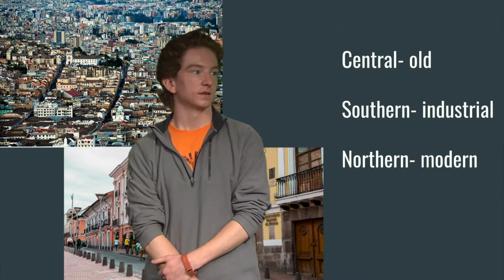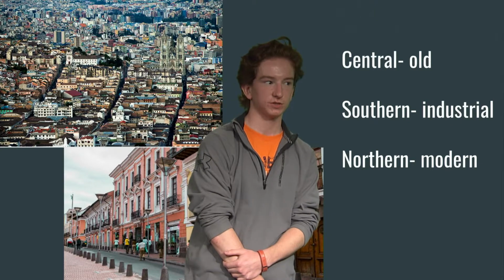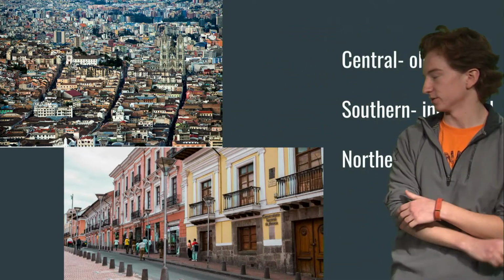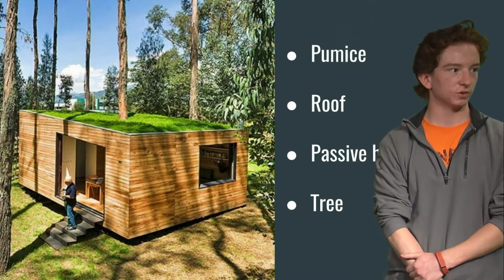So the central part of Quito has a lot of older houses. The southern part is more industrial, and in the northern part of Quito, it's more modern houses. And here are just some examples of houses in Quito. So this was one cool house I found.